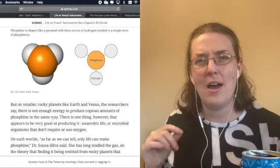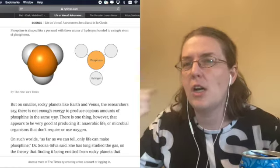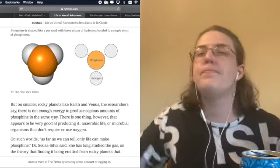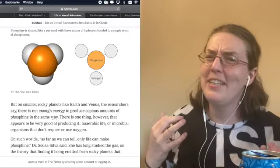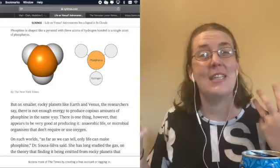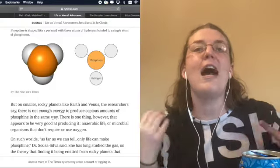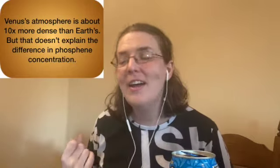It has about 1,000 times more phosphine in its atmosphere than Earth does. And that's, sorry, I'm really excited, and so I'm kind of talking ahead of myself. But Venus and Earth are about the same size, so our atmospheres are actually about the same size. Venus just has a different composition.